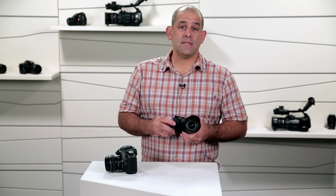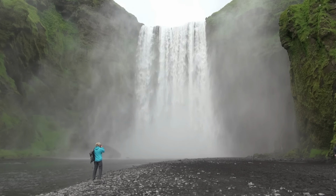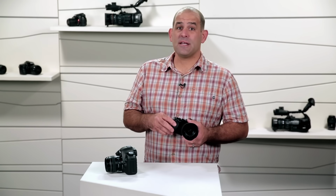And look, it's pretty easy to change out a battery, but we wanted to give you the heads up so you'll know to keep it with you when you're on that once-in-a-lifetime nature adventure or just shooting the kids in the park. By the way, some mirrorless manufacturers, like Sony, actually let you use your smartphone charger to charge the batteries, which again provides benefits for portability.